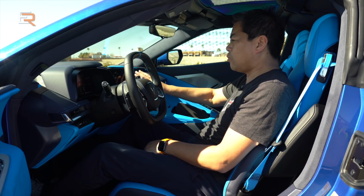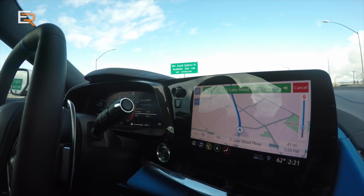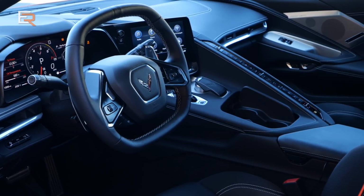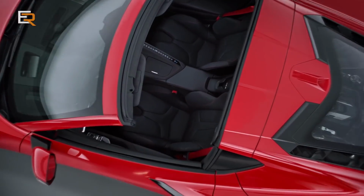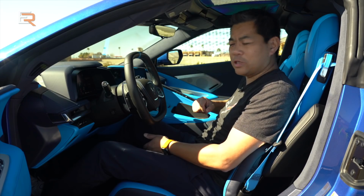You have an 8-inch screen. Now this is the largest they could actually fit in here because of the vents. Look at how thin these vents are. These are the thinnest vents in the industry. So because of that, they wanted everything small, thin, so they could lower the dash line, so you have better visibility. Front occupants now sit 16 inches more forward than the previous generation Corvette.